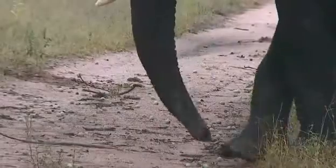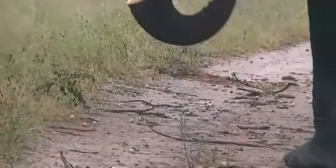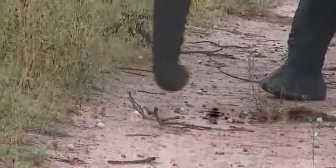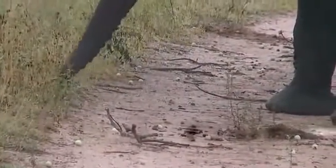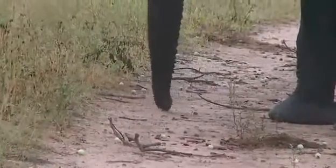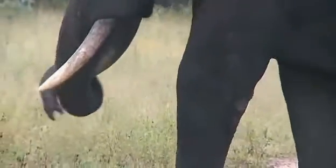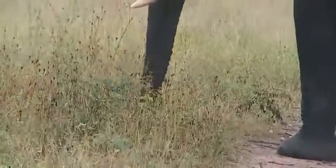See, he's being very gentle, just picking up the marula fruits from the floor. You can see they've got the 2 fingers on the end of the trunk, one above and one below the opening. And it just goes to show they can be so dexterous with their trunk. They can just pick up a single blade of grass if they want.